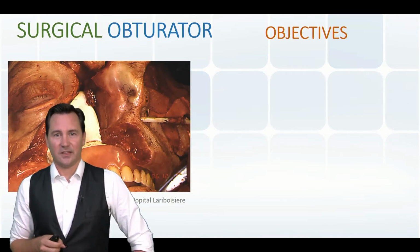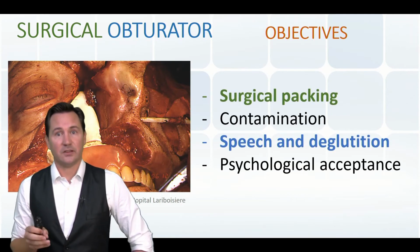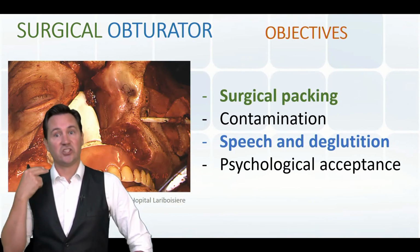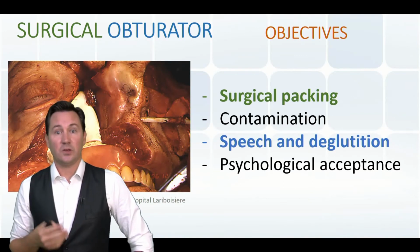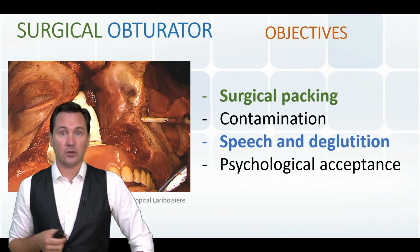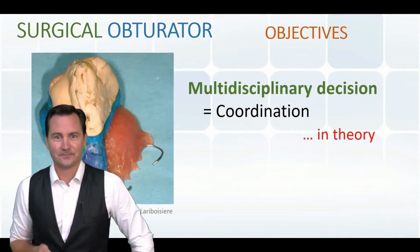The objectives of the surgical obturator are to provide a matrix for surgical packing, to reduce contamination during healing, to enable speech and deglutition, so there's no need for a nasogastric tube, to improve psychological acceptance of the patient, and to reduce hospitalization length. Money is involved.